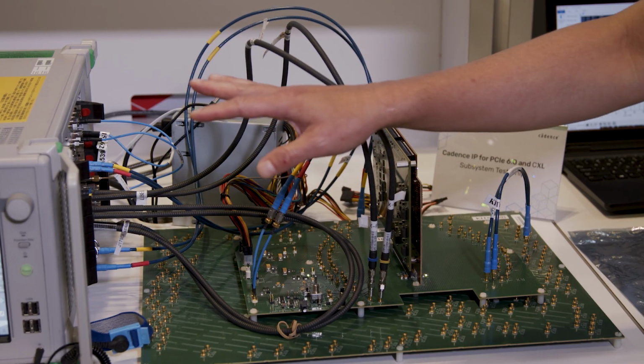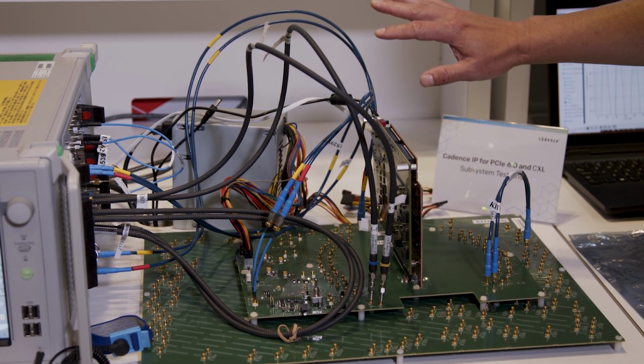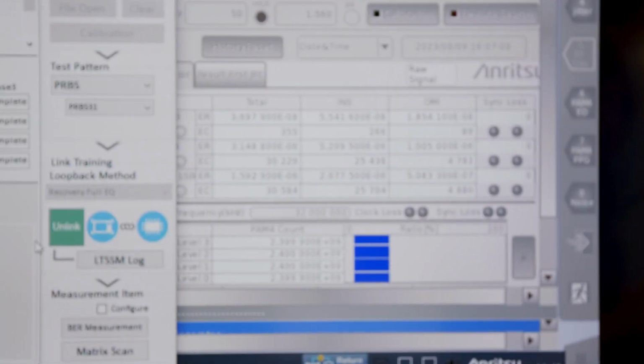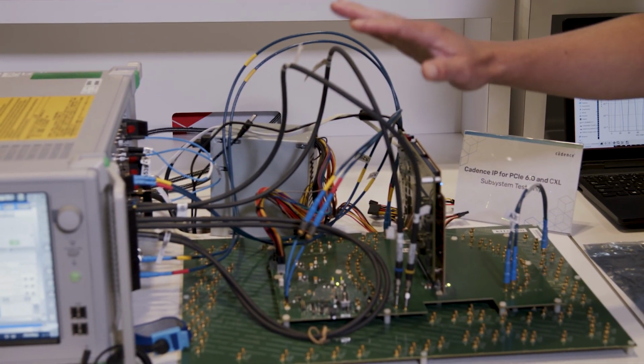This BERT is used to inject all the impairments that are required for the PCIe Gen 6 JTOL tests, and that's done here. You can see that the bit error rate is shown. The other important thing to note about the BERT is that it is protocol aware, and that the negotiation of the bit rates from Gen 1 to Gen 6 is done using the BERT.